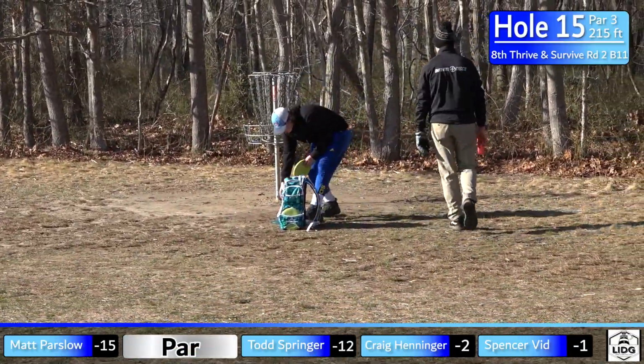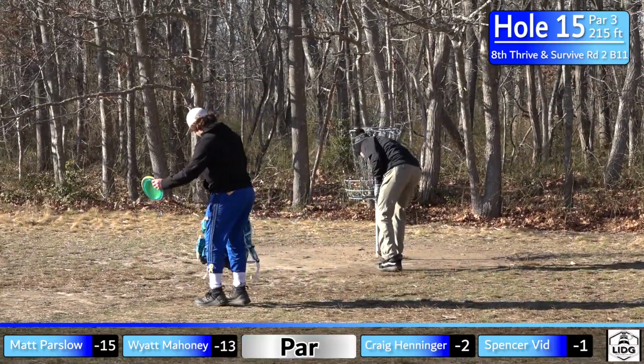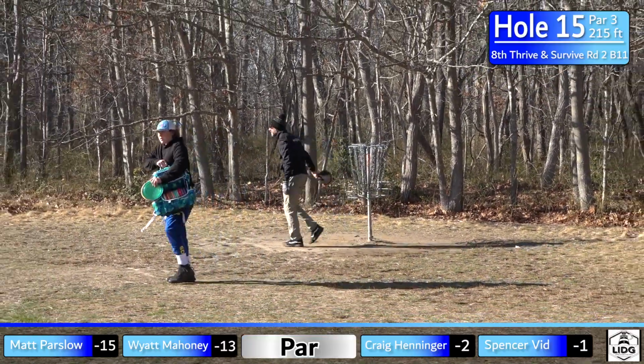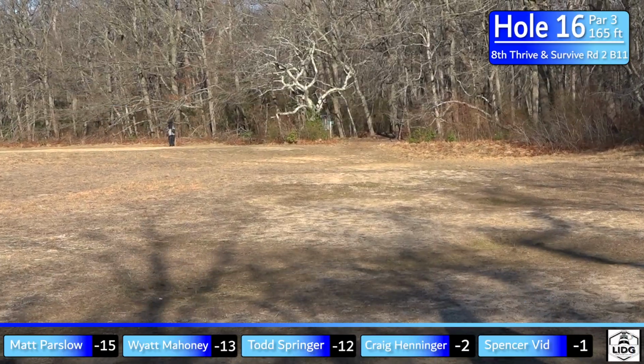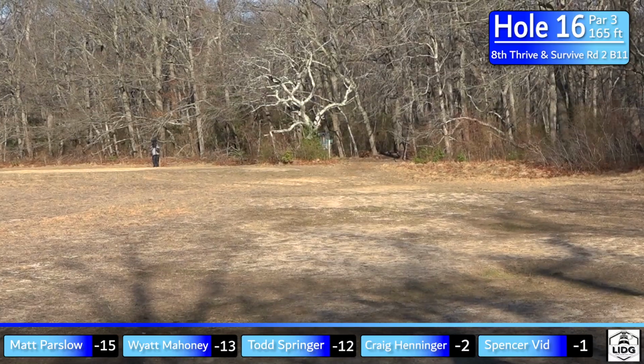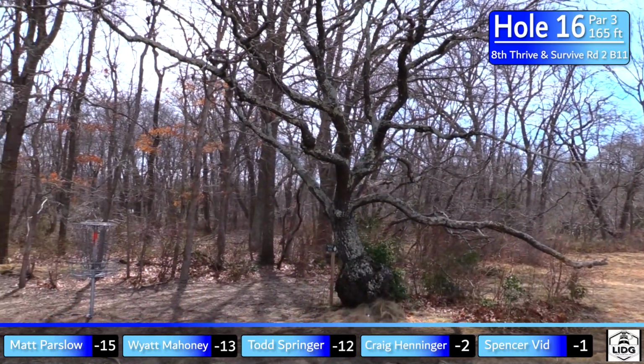Wyatt will take his par. Todd will take his par. And we're off to hole 16, where everyone will walk all the way across the field just to come right back. It's a 165-foot par 3.